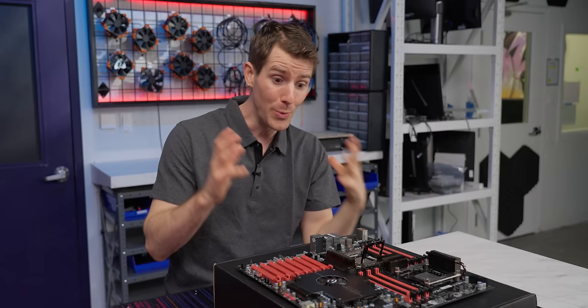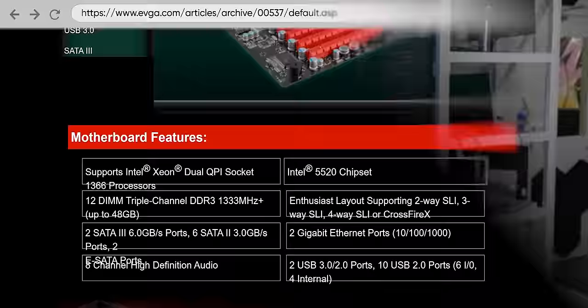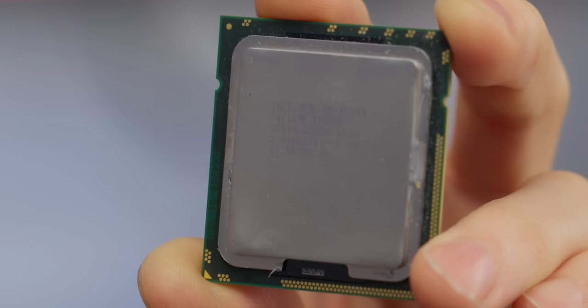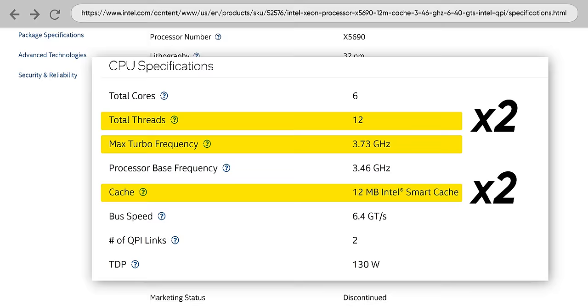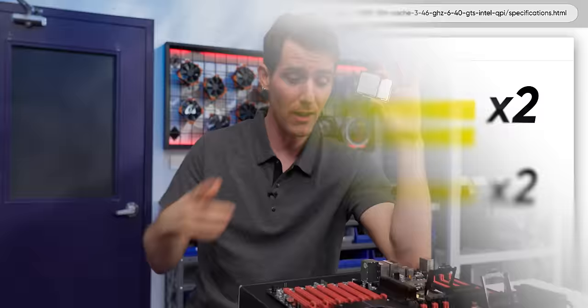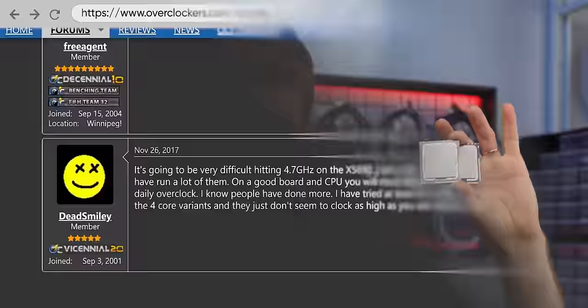To even get that much hardware support, in spite of EVGA marketing this platform to enthusiasts and gamers, they used an Intel 5520 server chipset. So, as we mentioned before, we've gone with the best chips available for it, a pair of Xeon X5690s. All in, we're talking 24 total threads with 24 megabytes of cache operating at turbo speeds of up to 3.73 gigahertz. And the word on the street is that if you're willing to risk your substantial investment, $1,600 each, they overclock like wild on this board.